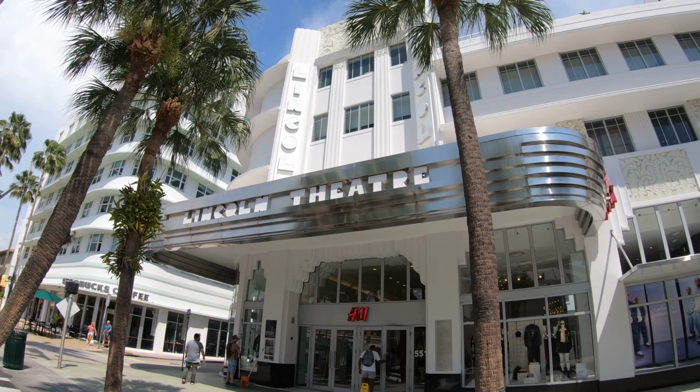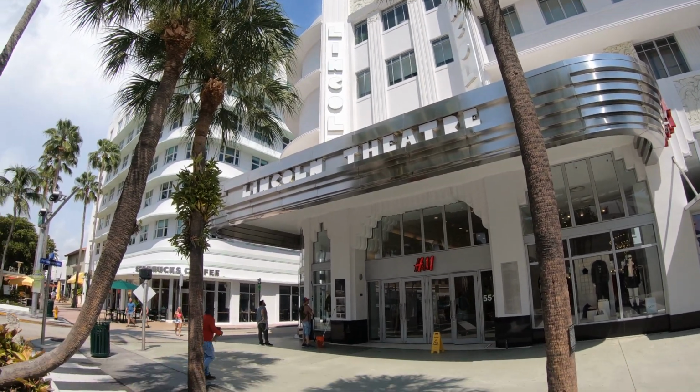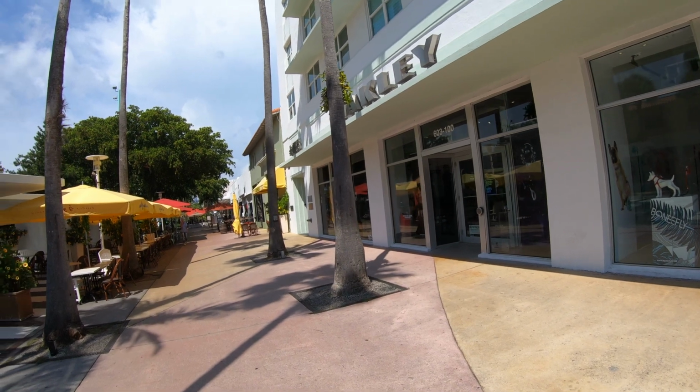Of course, you'll notice lots of stores along Lincoln Road here, but they don't look like themselves because, well, all of these Art Deco buildings are national landmarks. They can't be changed, and they're just simply beautiful, and that's a good thing.